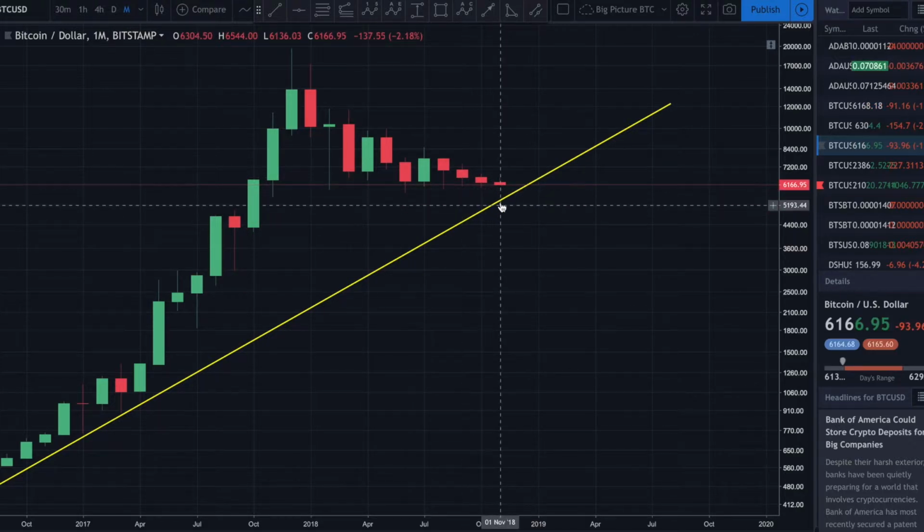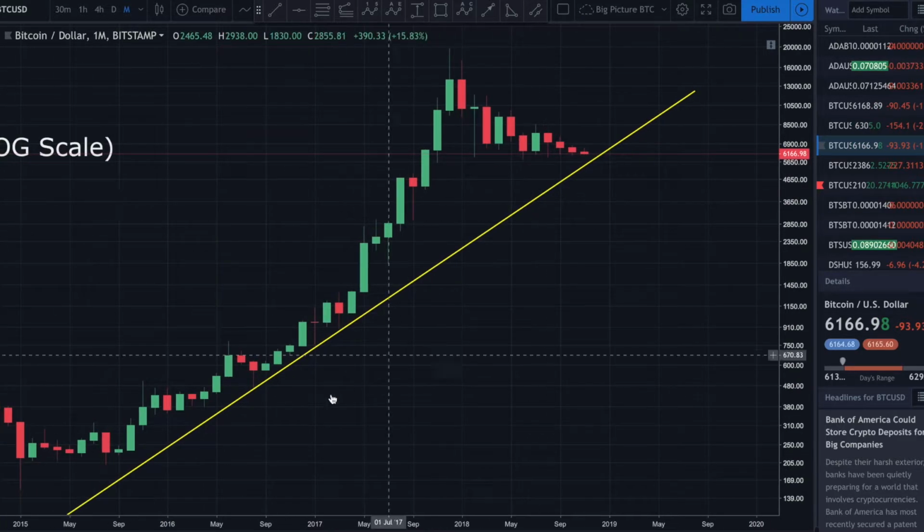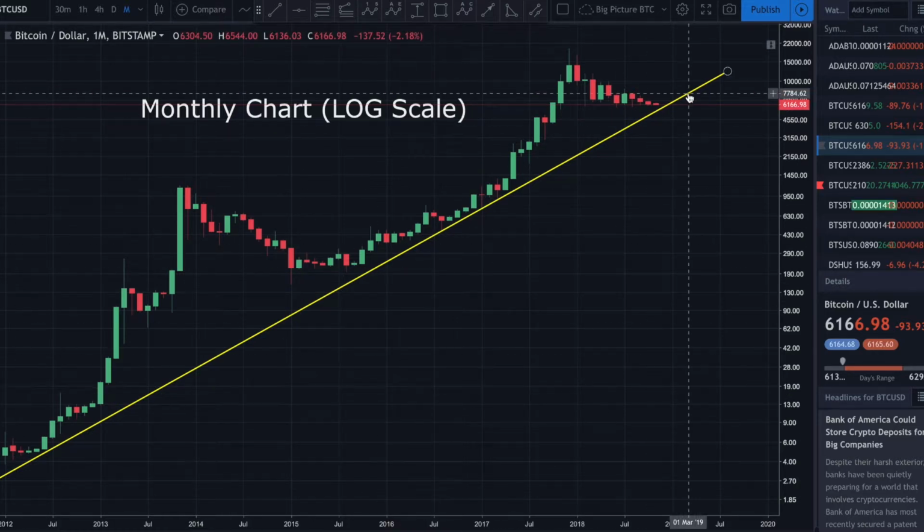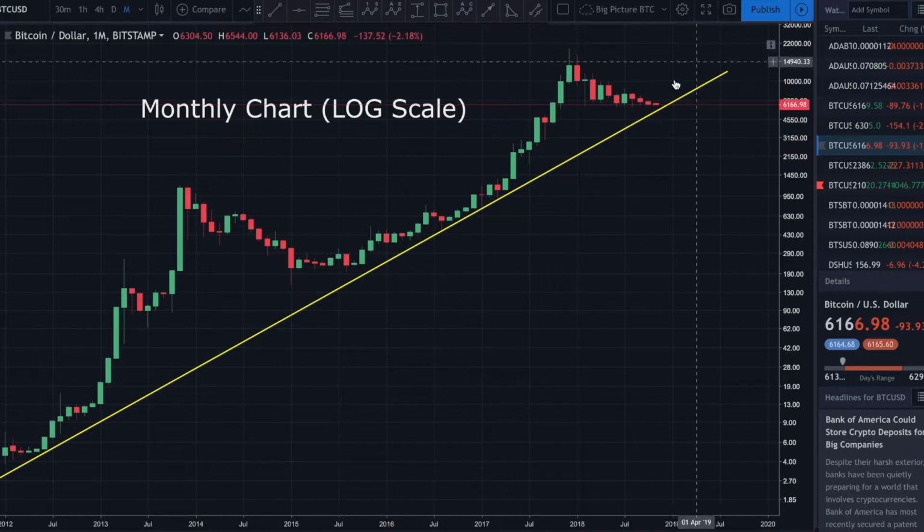Yeah, it might be, may not be. We'll have to wait and see, but it's certainly interesting to see. And it's also interesting to note that we've been in this massive uptrend for so many years, and we still are in that massive uptrend. Now, that doesn't mean this line can't break.